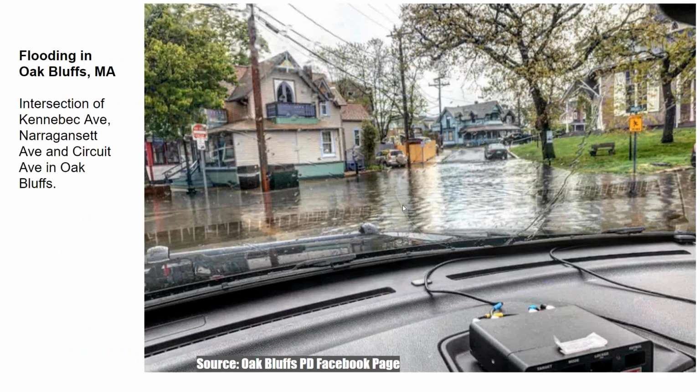And then on the right-hand side, we showed that image earlier, highlighting those different points where there were flood reports. This is just a list of those specific flood reports that we had sent out, again being concentrated on Martha's Vineyard and Nantucket.